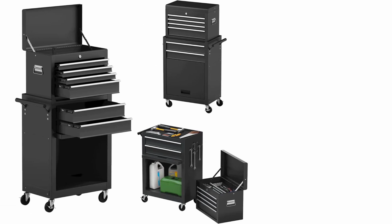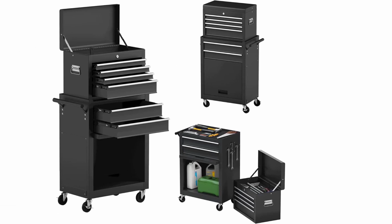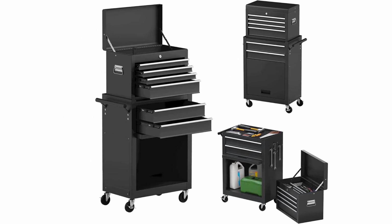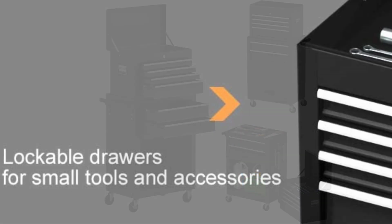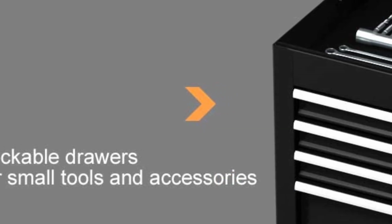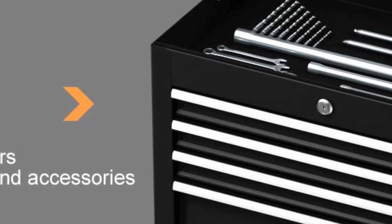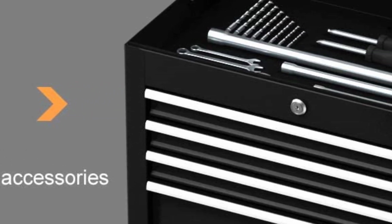For casters, 2 with brakes, let you maneuver the chest to wherever you need it. If desired, you can separate the upper chest from the lower cabinet. The tool chest measures 23.5 inches wide, 52 inches tall, and 13 inches deep.